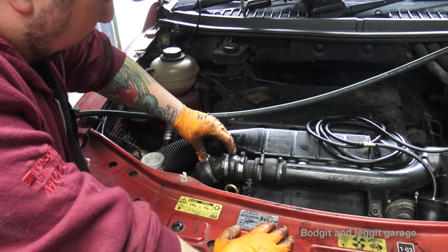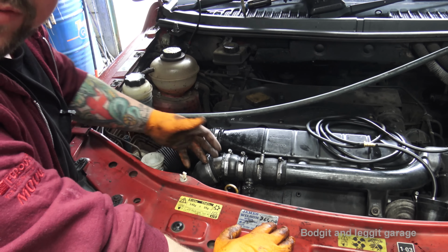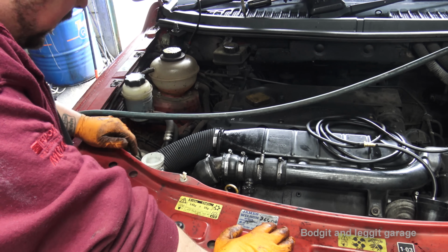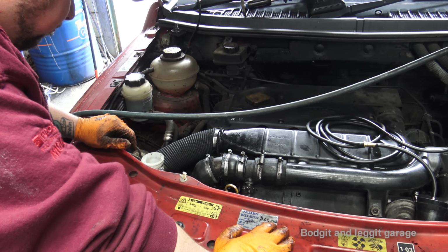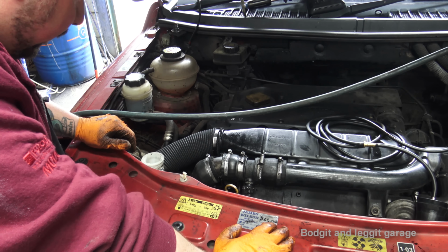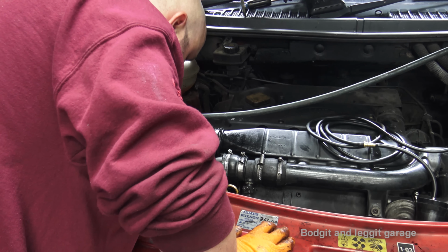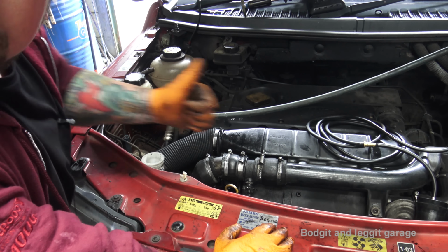Take it for a drive, make sure this all holds up, because the pressure when I'm driving could pop this. These Jubilee clips might not be strong enough. There still could be a few problems yet. I think they're going to be all right, but not sure yet. But we're looking good at the minute.